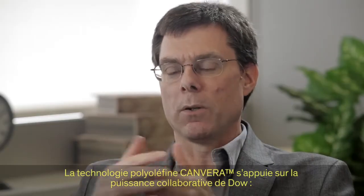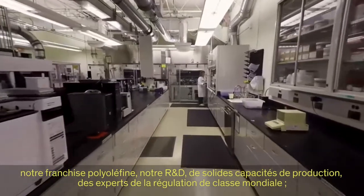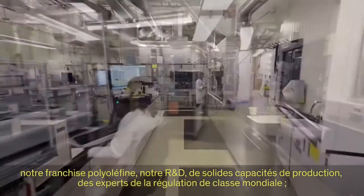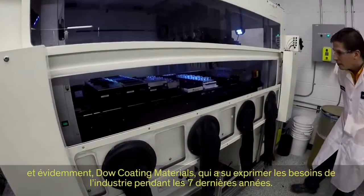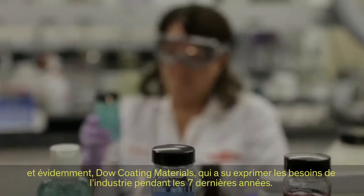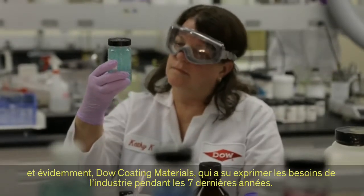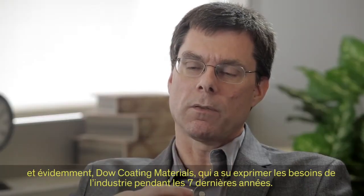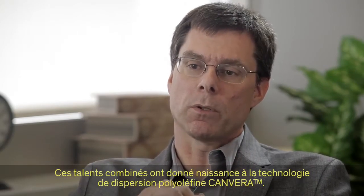The CANVERA polyolefin technology really leverages the strength of Dow. We have our polyolefin franchise, core R&D effort, and high throughput capabilities, world-class regulatory experts, and then we have Dow Coating Materials, who really represents the needs of the industry. And that collaboration across all those different areas over the past 7 years is what led to the CANVERA polyolefin dispersion innovation.